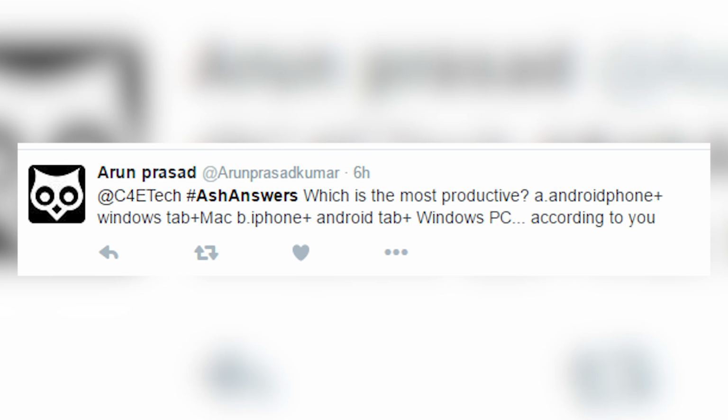Which is the most productive combination? Android phone plus Windows tab plus Mac, or iPhone plus Android tab plus Windows PC? Just a Windows PC. And if you really want, add an Android phone. I've never used a Mac, so I can't really be fair over here. So he has to go with the option that has an iPhone.